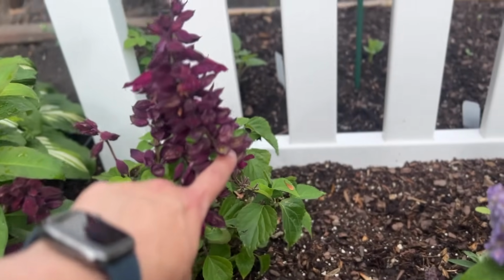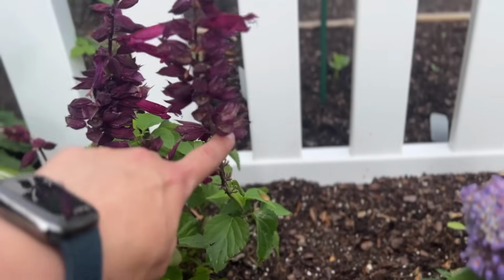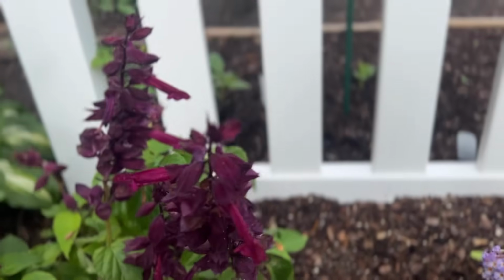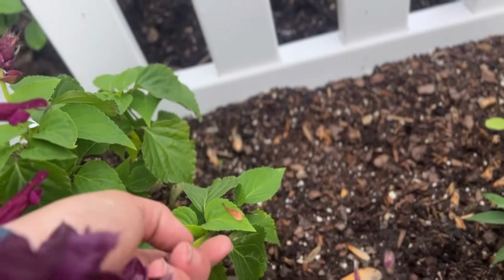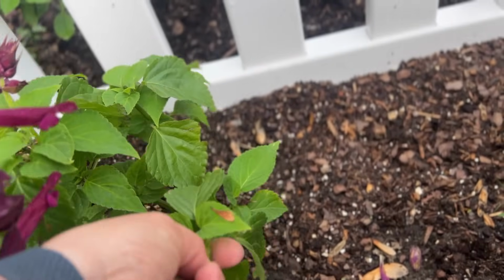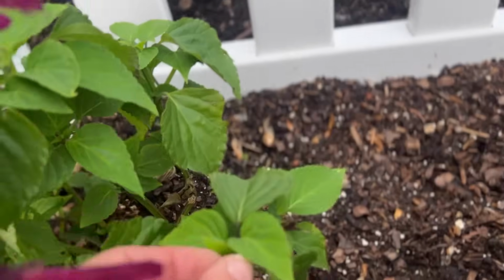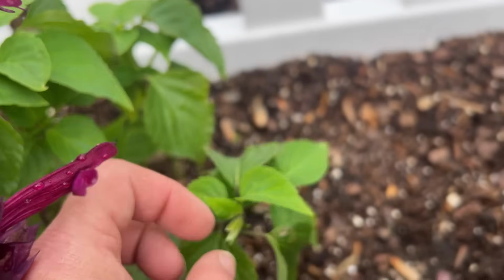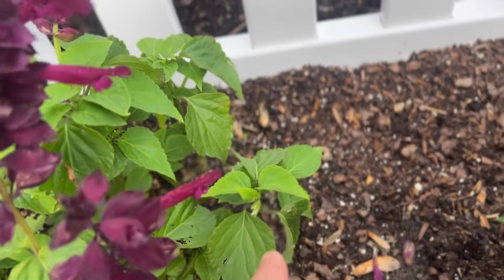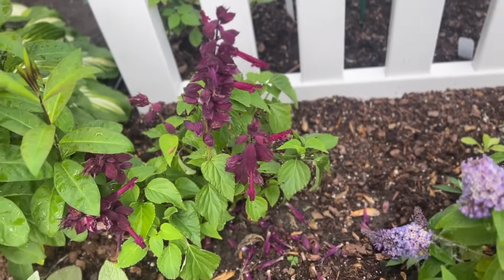Remove those spent blooms. So this one's starting to fade. You can see the lower half and the little pieces dropping here. So I'll just show you what I do right now. I don't use any tool. I just use my fingers here, and these snap off so easily. And then that is going to encourage, do you see these new leaves here? That encourages branching. Now 2 new stems will grow off from that area and put out even more of this beautiful salvia.